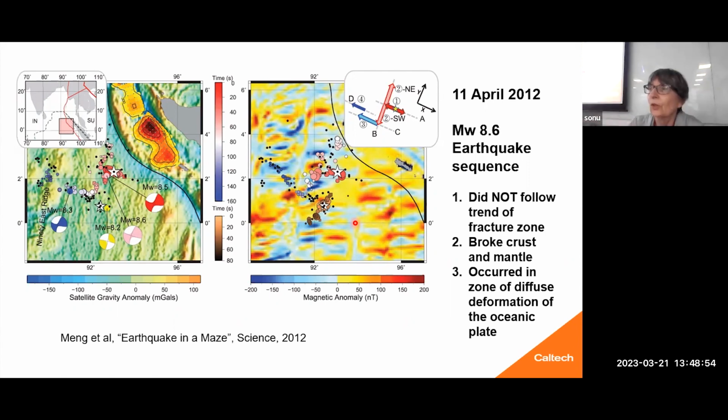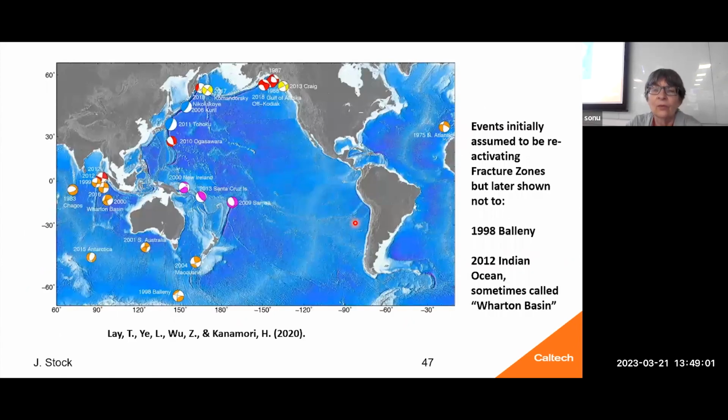And so it could be a similar setting to what we have at Macquarie, which might also mean that you can have these big earthquakes in these diffuse deformation zones. There are other ones that were originally assumed to be reactivating fracture zones but later turned out not to be. That includes the 1998 Balleny Islands earthquake, which is down in the Antarctica plate, not near a plate boundary. It was also originally thought to be reactivating a fracture zone, but it turned out to be orthogonal to it, as was the 2012 one that we mentioned.